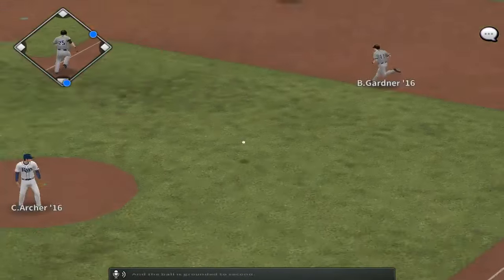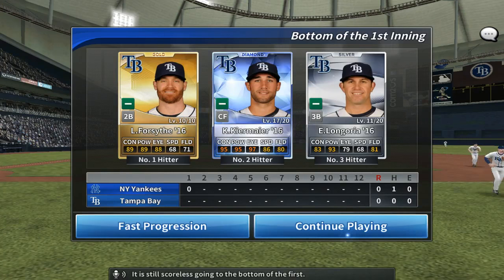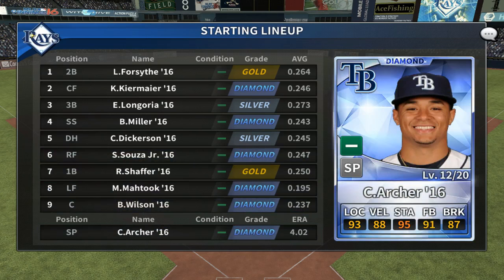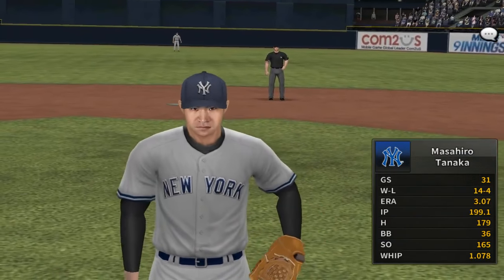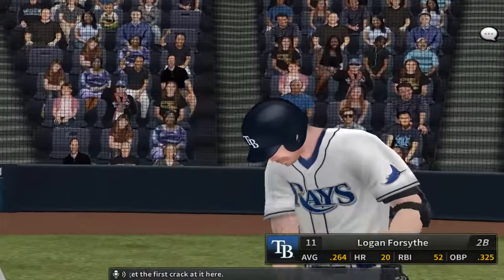Here comes, and the ball is grounded to second. Throw to first will get him easily, and the side is retired. It is still scoreless going to the bottom of the first. The righty will move up to the mound. Logan Forsythe will get the first crack at it here.